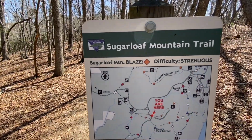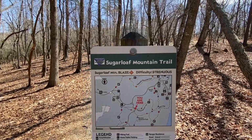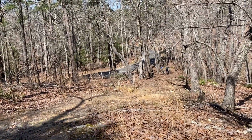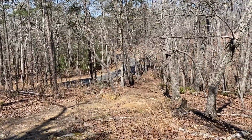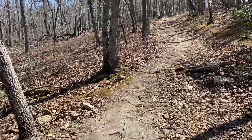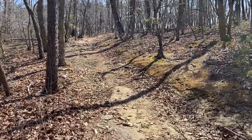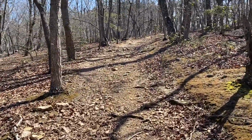It says difficulty, strenuous. I see some people coming back down with some dogs, and they don't look too wore out. There's a look back at that family I just passed. Signs right there where they're at now. Grade up so far, not bad except for that stump I just about tripped over. It's gradual. We'll see how it goes.